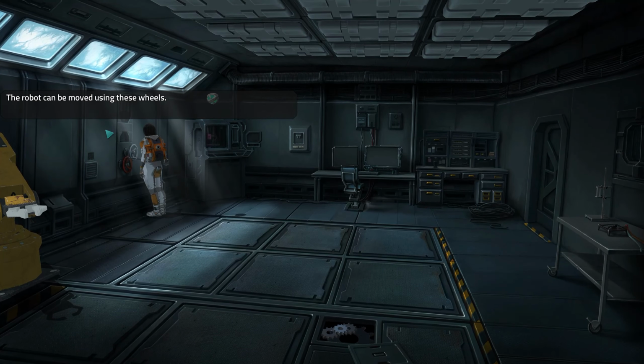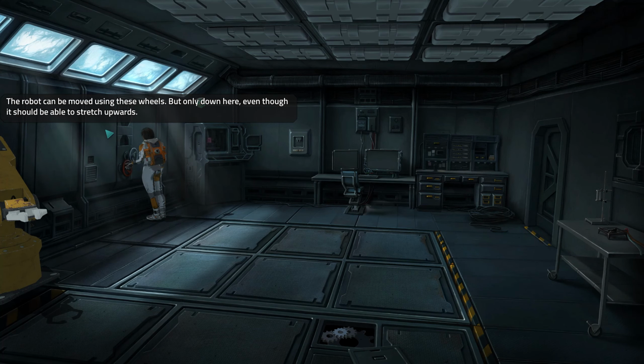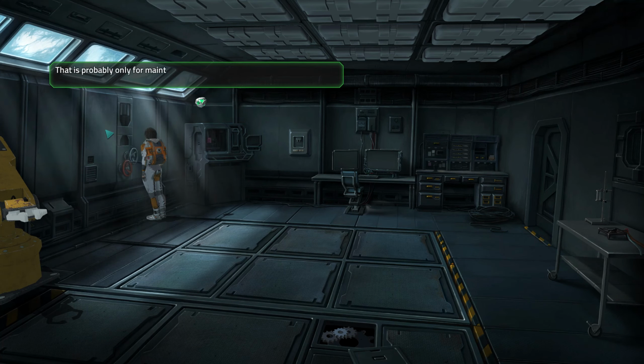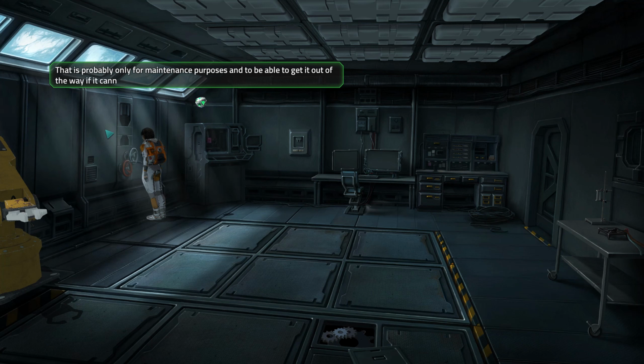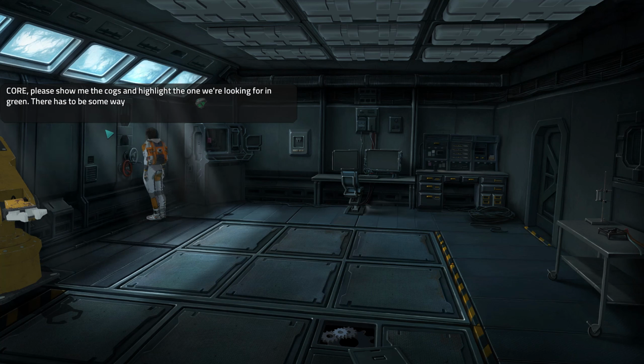The robot can be moved using these wheels, but only down here, even though it should be able to stretch upwards. That is probably only for maintenance purposes and to be able to get it out of the way if it cannot move on its own anymore. Core, please show me the cogs and highlight the ones we're looking for in green. There has to be some way of getting the ones we need to the maintenance hatch.